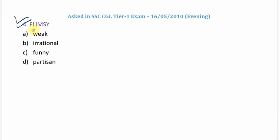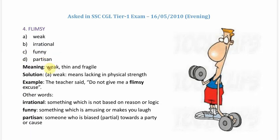The next word is flimsy. So flimsy, the options are weak, irrational, funny and partisan. So the meaning of flimsy is weak, thin and fragile. So the solution is weak, which means lacking in physical strength. So solution to flimsy is weak.